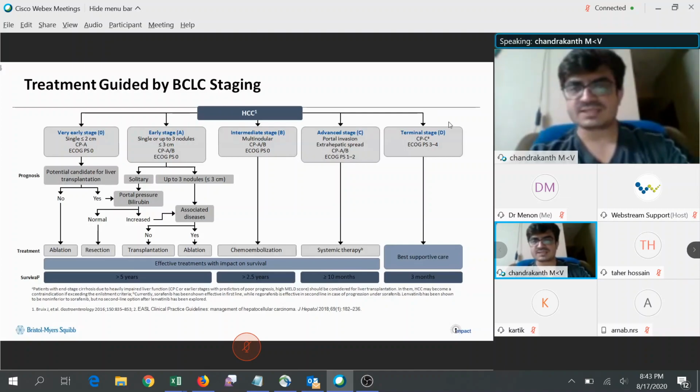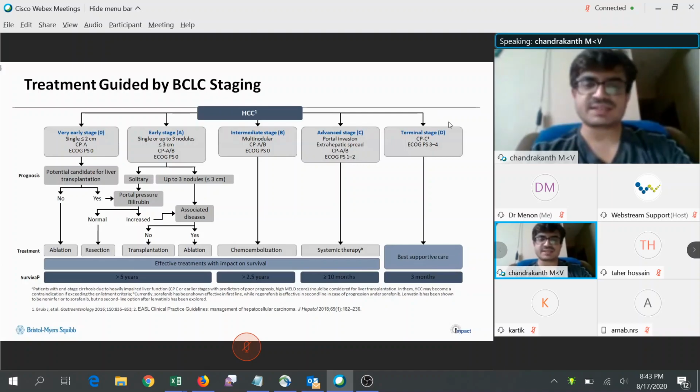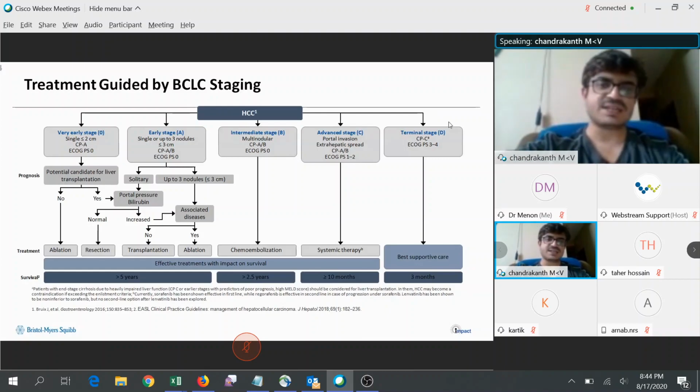It's not how large the lesion is, it's how much functional liver I can leave back. So we always assess what is known as the FLR, the future liver remnant, before we resect the lesion. If the FLR has to be increased, then we do what is known as portal vein embolization, and then we hypertrophy the existing normal liver and then try to resect. So resection is mainly for a single lesion less than 2 centimeters.